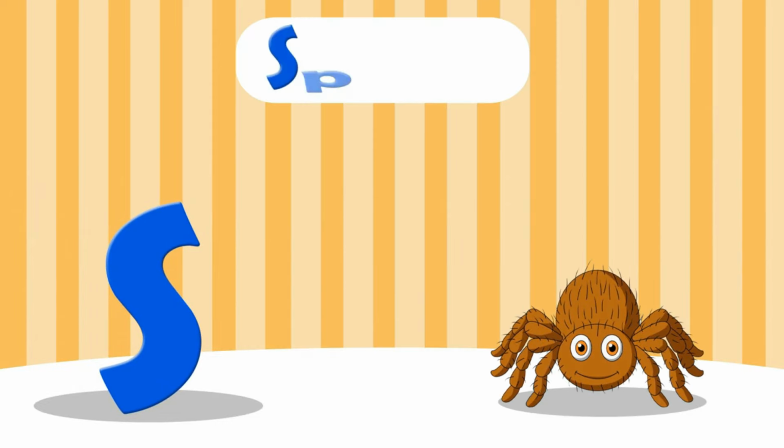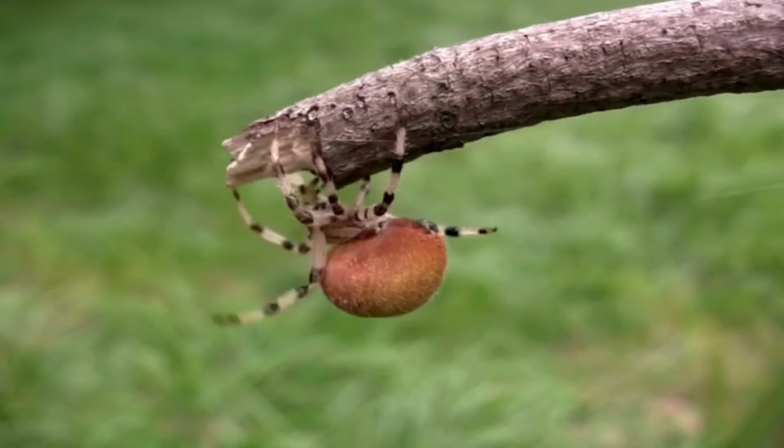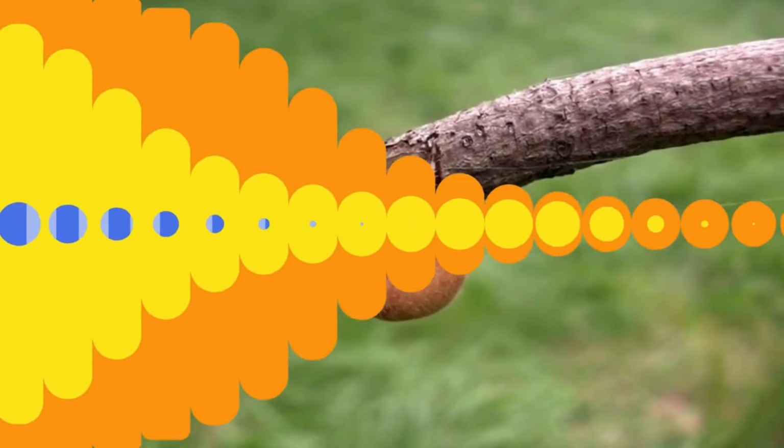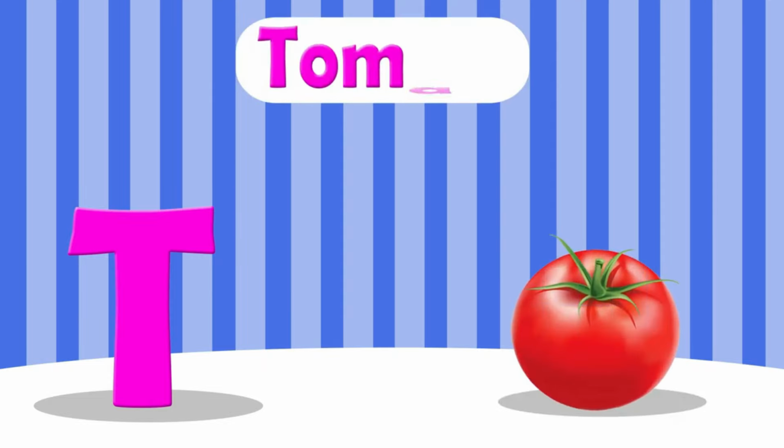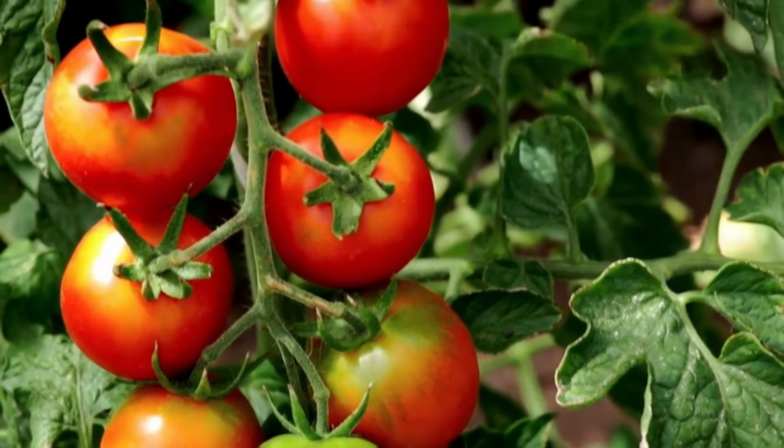S is for spider. The spider is a small common insect. T, T is for tomato. Tomato has many health benefits.